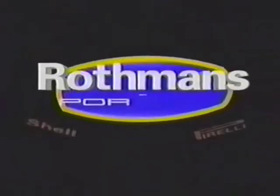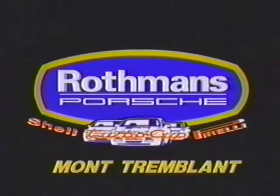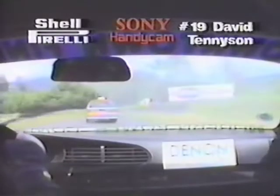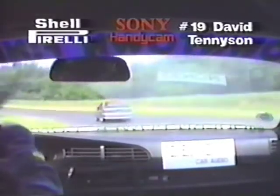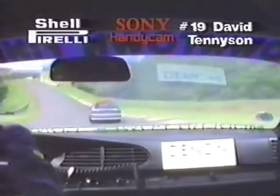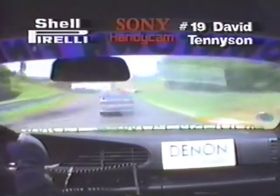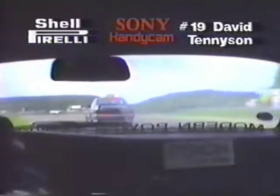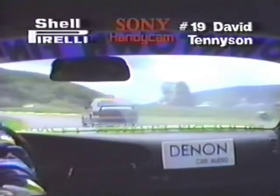Welcome back to the Rothmans Porsche Turbo Cup Series, race number 2 from Mont Tremblant, Quebec. Moments ago, the cars lined up once again for a restart, but look what's happened. This race was stopped because of a torrential downpour, and now it's sunshine and blue skies, although the track is still very, very wet. Almost all of the teams took advantage of the delay to switch to the treaded Pirelli P0 tires. There were 2 drivers who did not change to the treaded tires.